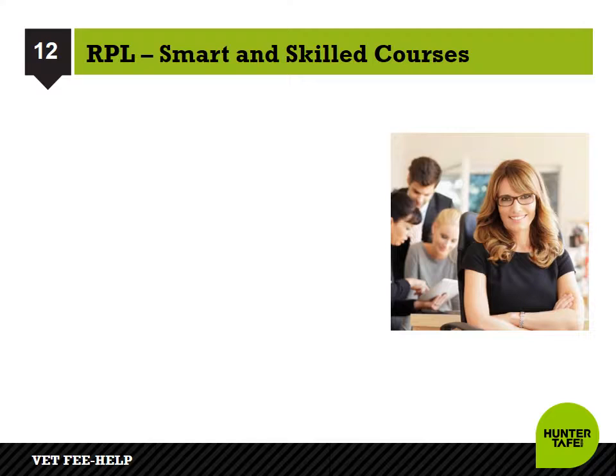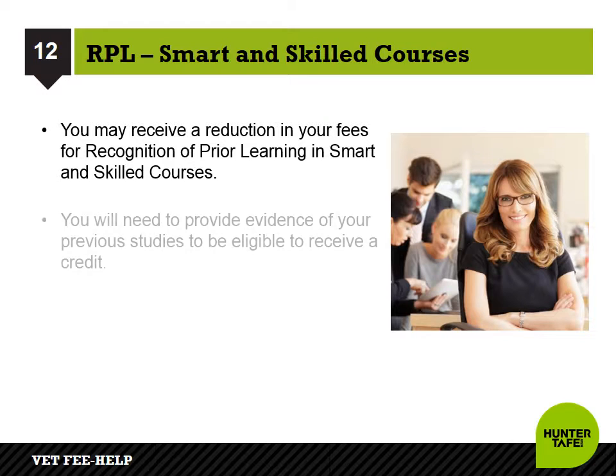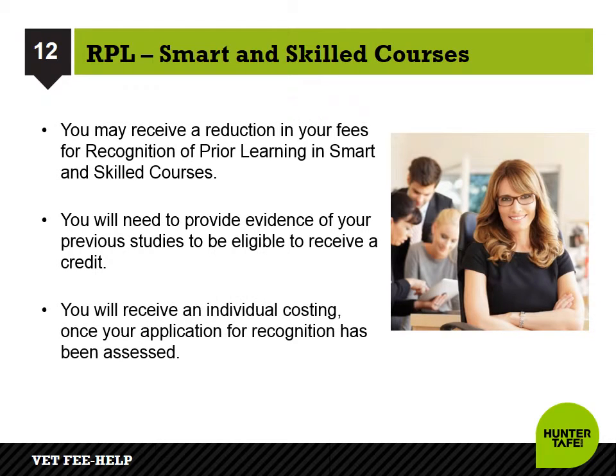RPL and Smart and Skilled courses. You may receive a reduction in your fees for recognition of prior learning in Smart and Skilled courses. You will need to provide evidence of your previous studies to be eligible to receive a credit. You will receive an individual costing once your application for recognition has been assessed. Your Vet Fee Help loan will be processed for your full fee initially, and once a recalculated fee is received, this will be deducted from the last unit of study.